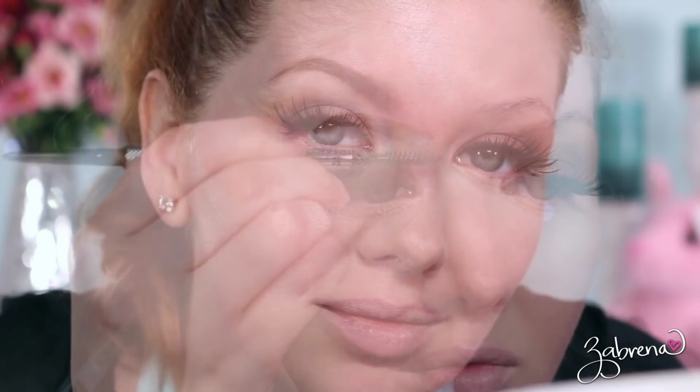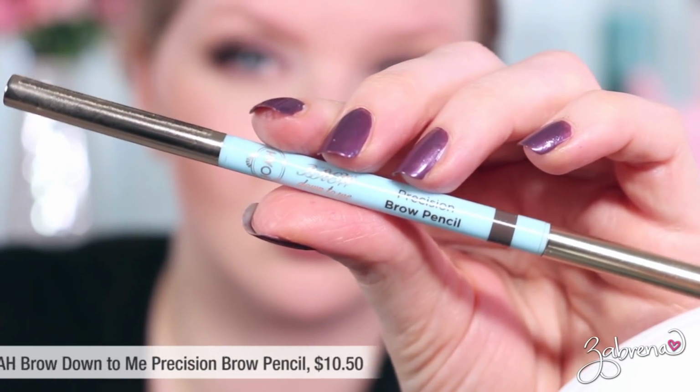So I do feel like the number 3 shade is good for those of us who do have red hair. And I'll be talking about another Benefit product later on in the video too. Moving on to another drugstore one. This is from Joah, and this is their Precision Brow Pencil.